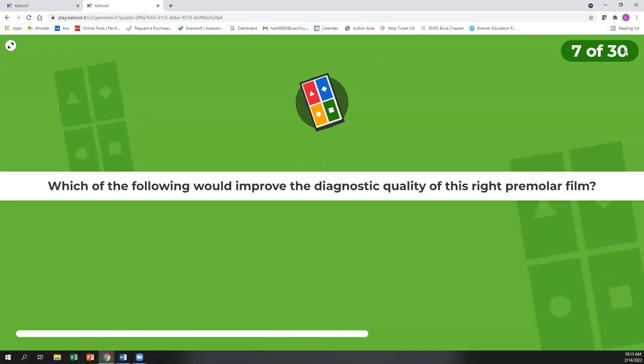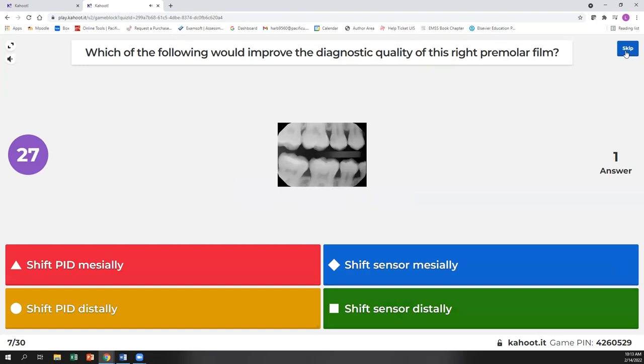Which of the following would improve the diagnostic quality of this right premolar? So this one's kind of in the middle, so I've decided to call it a premolar. So in order to improve the diagnostic quality of this premolar, what would you do?